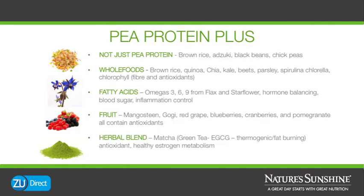We know that the Pea Protein Plus is much more than just a protein powder, though there are a variety of vegan proteins within this product, such as rice protein, adzuki, black bean, chickpea, and yellow split pea protein. There are also whole foods. So we've got chia seeds, we've got rice, we've got quinoa, we've got beetroot, all providing a really good level of fiber. We've got fatty acids in here, which help to support heart, brain, and joint health. We've got high antioxidant fruits such as mangosteen, helping to protect against free radical damage, which we know is at the root cause of many diseases.